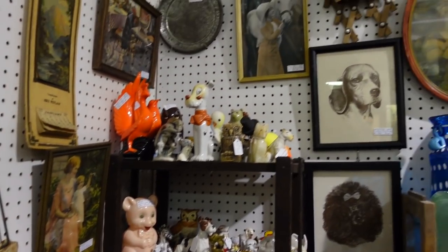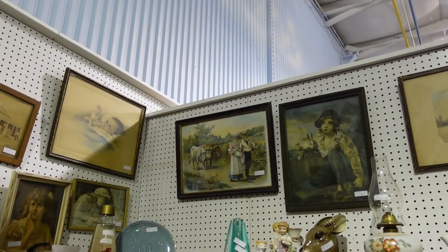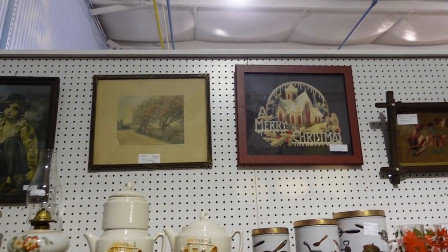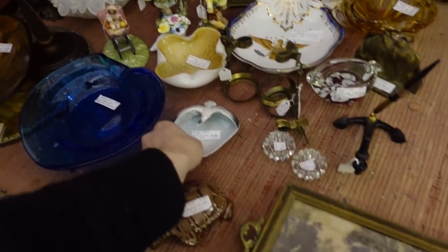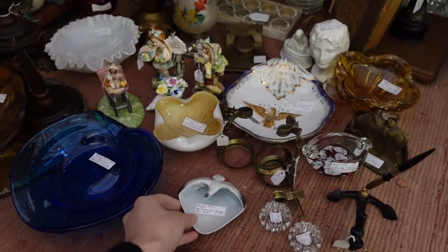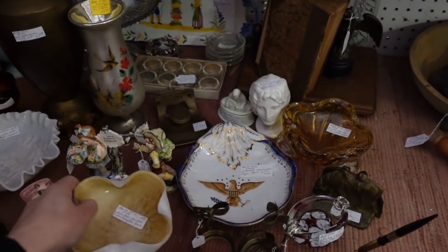They've got some really pretty lithos, but with too many people. I don't want people. I like landscapes. It's pretty with a bird on it. I think these are neat too for a laundry room. Hard glass bowl. I have a laundry closet.